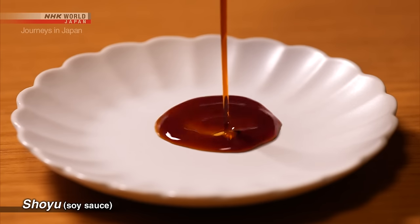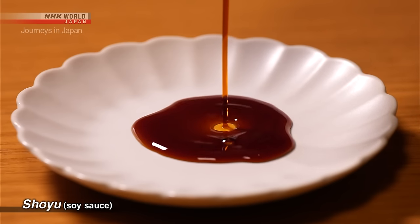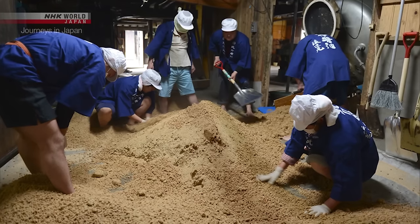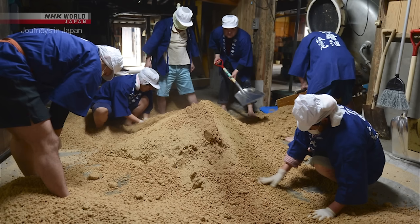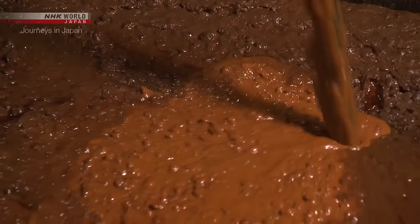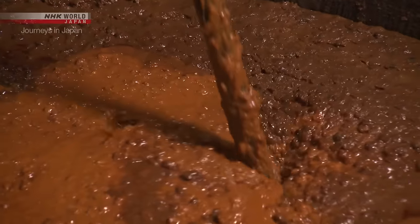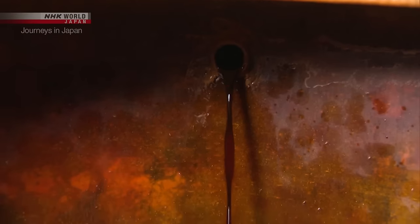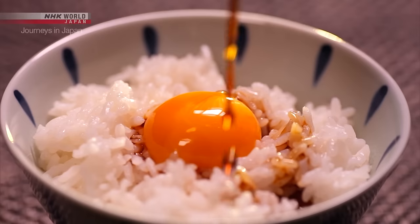Soy sauce, or shoyu, is one of the essential seasonings that underpin Japanese cuisine. It's made from soybeans and roasted wheat, inoculated with a koji mold starter. Salt and water are added, and the mixture is then left to ferment. After being aged for a time, this thick slurry is pressed to extract the rich dark liquid.